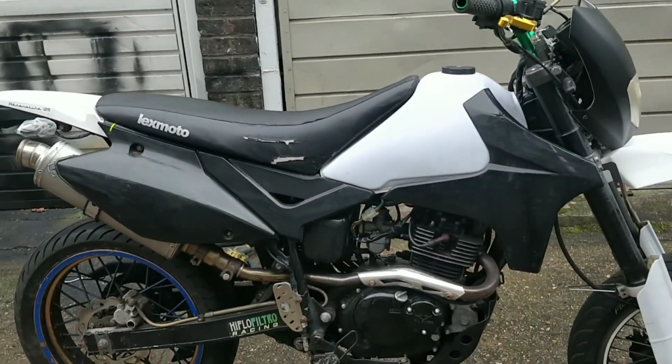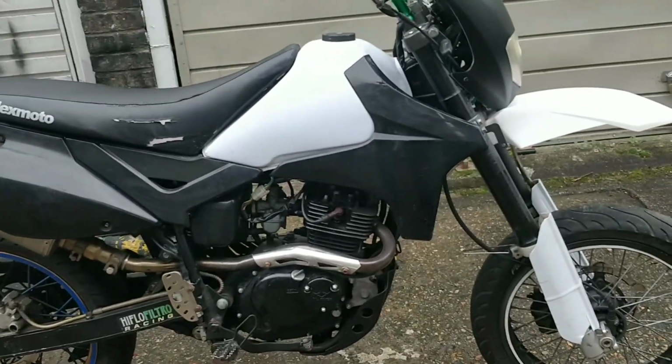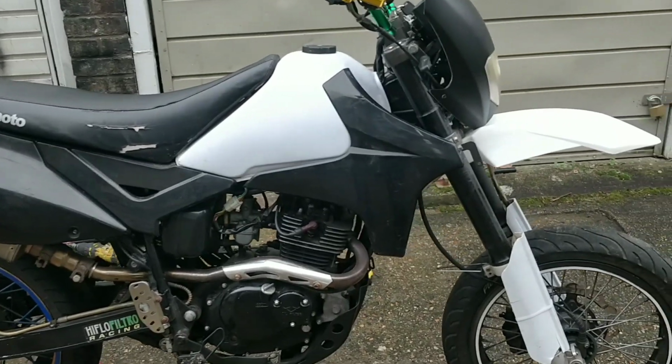I'm going to advertise this bike because it's got the Lextech exhaust system, top to bottom, stainless. That's good. It runs and rides beautifully, although I am going to take it out again in a minute just to double check. But we'll see.